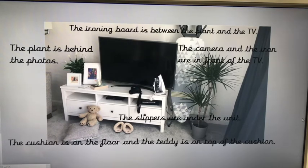I've written things like, the ironing board is between the plant and the TV. The plant is behind the photos. The camera and the iron are in front of the TV. The slippers are under the unit. The cushion is on the floor and the teddy is on top of the cushion. All of these have got prepositions to indicate where something is and its relationship to other items in space.